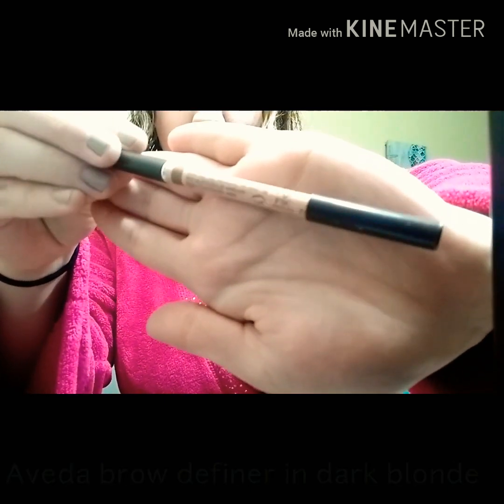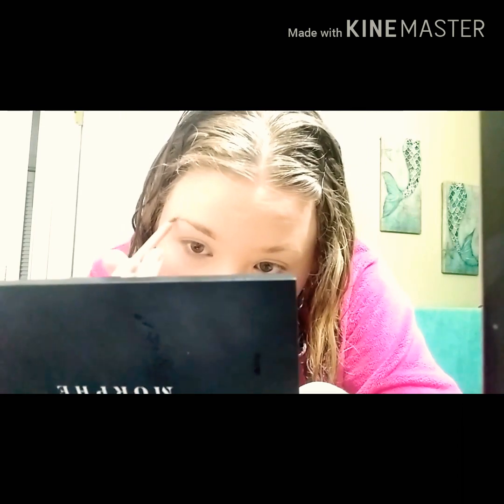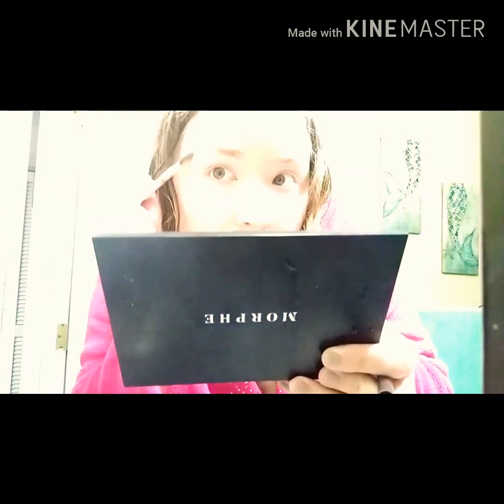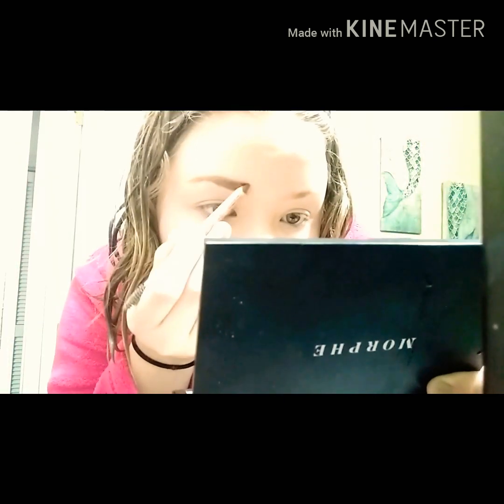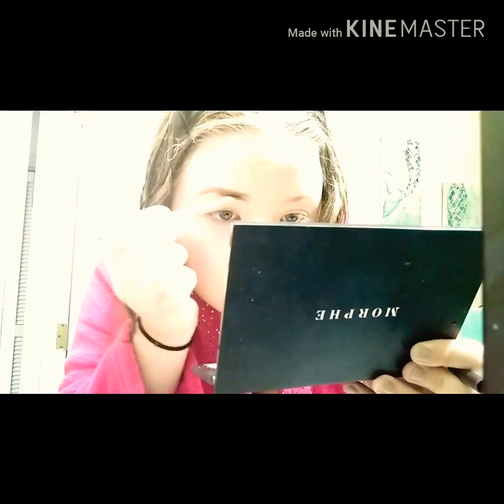Now I'm going to take my brow pencil from Aveda. This is really great. Basically, you just start by filling in your shape with the end of the pencil. And then to fill in, you just use the side of the pencil. And then I, of course, make sure that your brow hairs are brushed. And then, sorry, my mirror is kind of blocking the way.